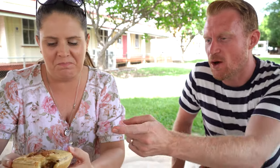Did you never have square pies as a kid? Not unless they were frozen and brought in from the shop. No, all the pies at my canteen, at both of my schools, were square. Really? That's because they were frozen and bought in from the shop. No, they weren't. They came from Steve's Bakery. Oh, okay. Hashtag Steve's Bakery, Lismore.